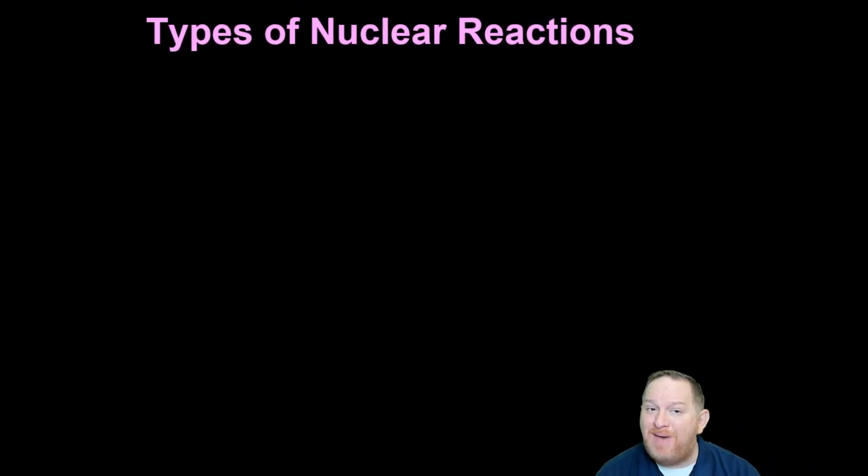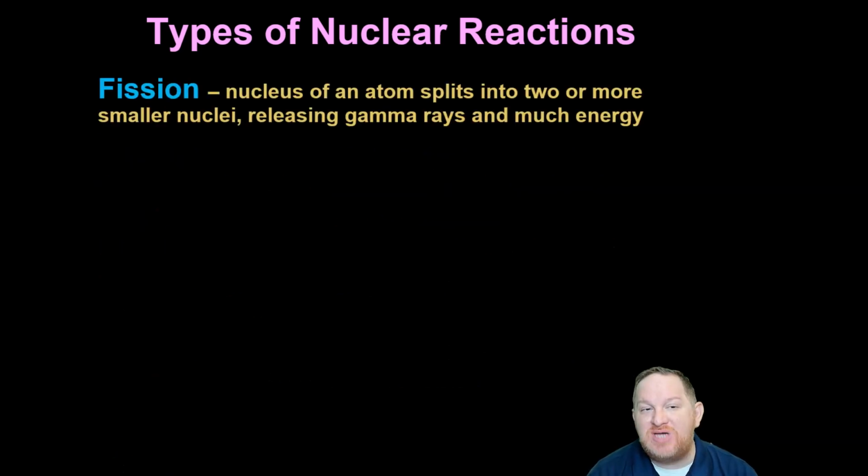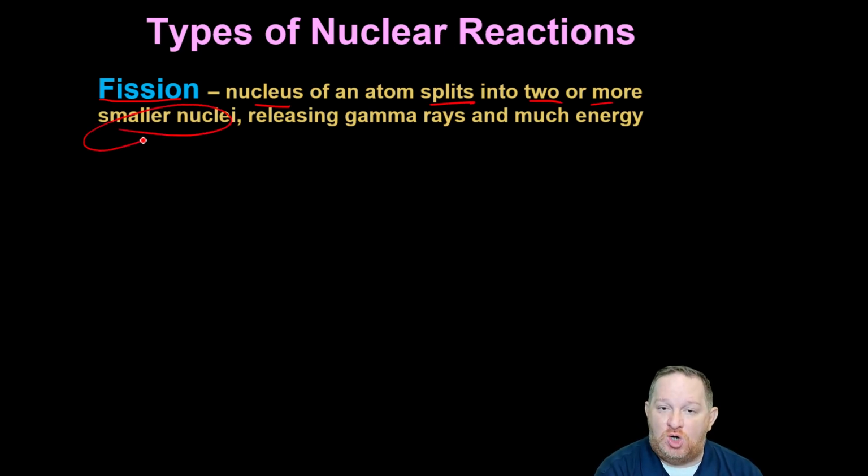All right, so let's talk about how nuclear reactions occur and what the types are. You've probably heard the two types of nuclear reactions are fission and fusion. Realistically, fission is the only one that we truly have a grasp on. That's what all of our power plants are using, a fission reaction. I'll talk about fusion in a moment, but fission is really what we're using currently. So fission is when the nucleus of an atom splits into two or more smaller nuclei. What we get is some gamma rays and some energy released.